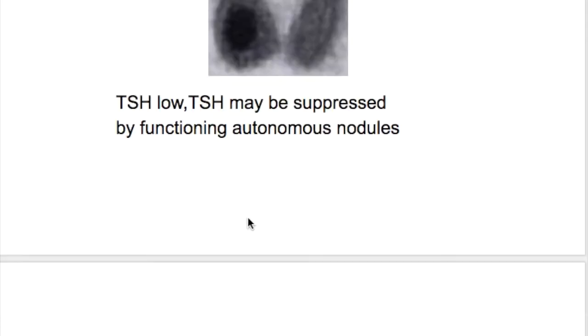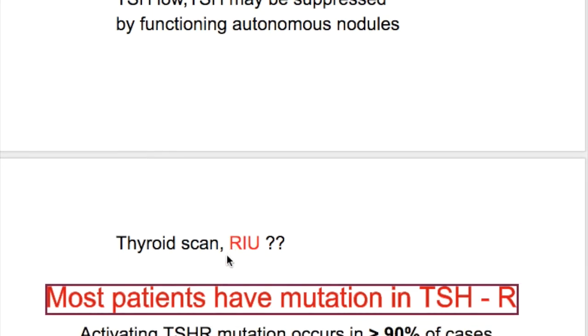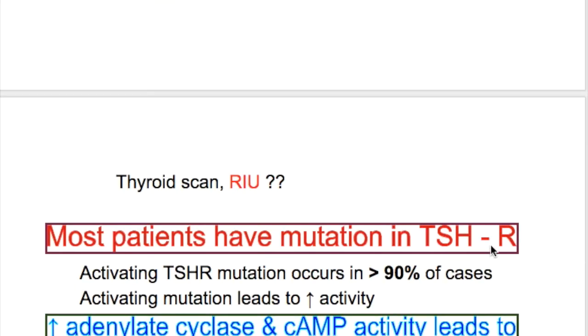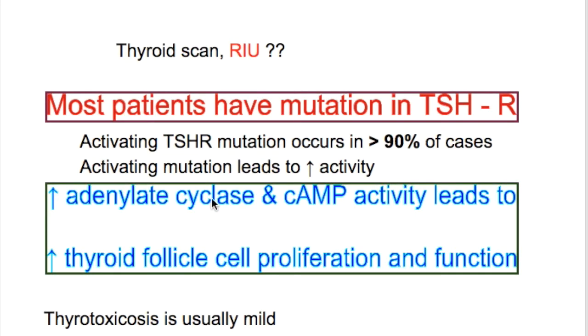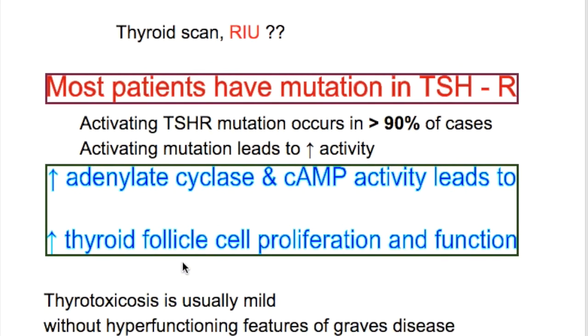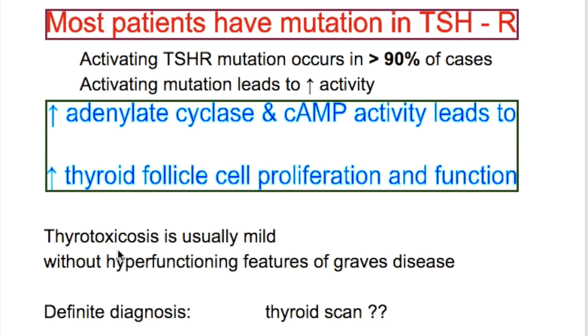What's the cause of toxic adenoma? Most patients have mutation in TSH receptor. There is activation of the TSH receptor. Activating TSH receptor mutation occurs in more than 90% of cases. This activating mutation leads to increased adenylate cyclase and cyclic AMP activity, which leads to increased thyroid follicle cell proliferation and function.